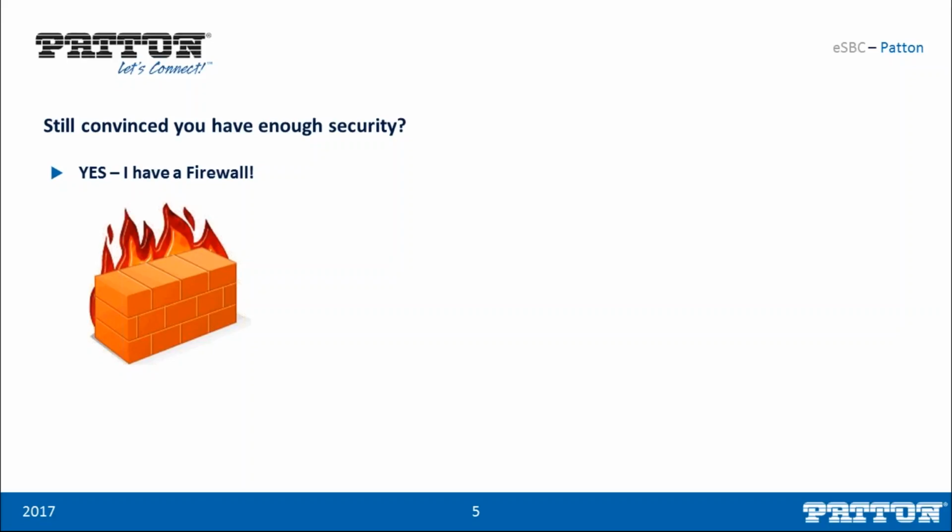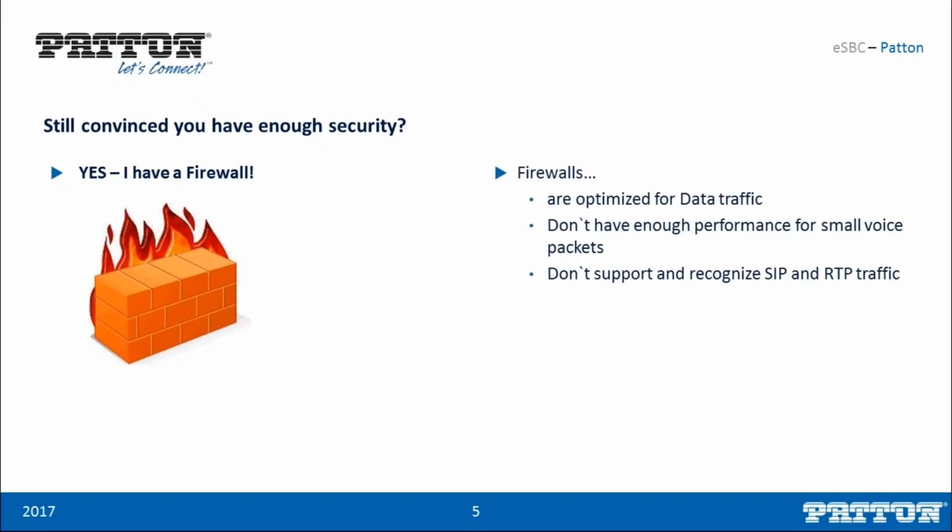So what we had to do was send our voice traffic around the firewall, and for that we used an eSBC. So while firewalls are great, they are not optimized for voice traffic. They don't really have enough performance for small voice packets, and they don't recognize SIP and RTP traffic. So yes, you have a firewall, but there's still a need for an SBC.